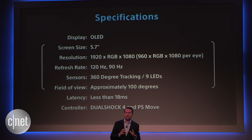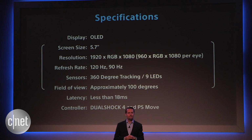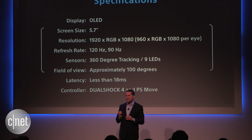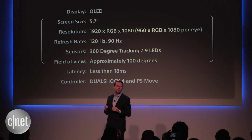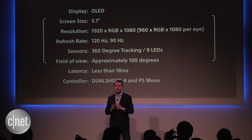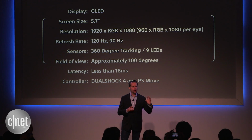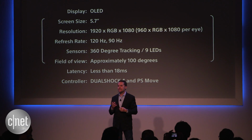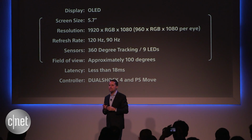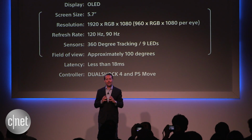The display is the most critical component to build the illusion for users that they're inside their game. But it's not the only part of the equation. Accurate positional tracking and super low latency also play significant roles in virtual reality. PlayStation VR supports 360-degree tracking, and for VR to work, we also need to ensure minimal latency between the physical movement of a player's head and the image rendered on the headset screen. PlayStation VR's latency is less than 18 milliseconds, well within the sweet spot for convincing the player that the virtual world they're looking at is real.